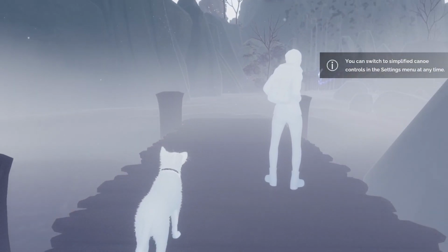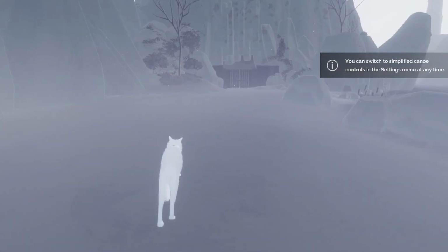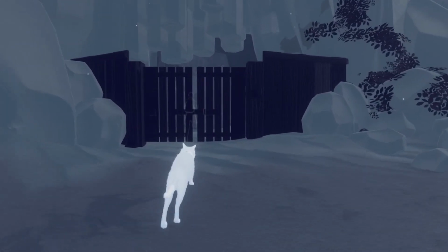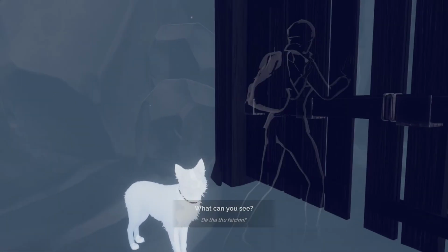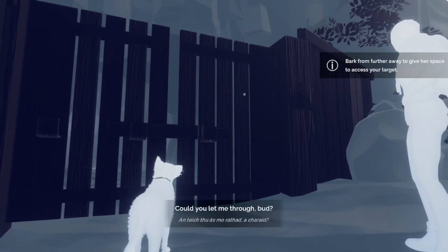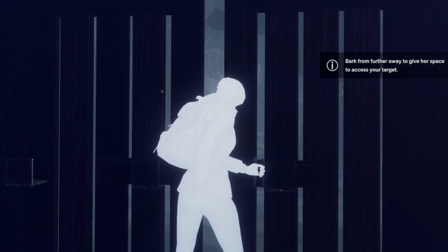I don't know if it's telling me I can simplify the controls is a good thing or a bad thing. Like, did I do bad? Did I do well? Okay, I need her up here to open this door. What, can you see? Could you let me through, bud? All right. Sorry. Had to give her more space.